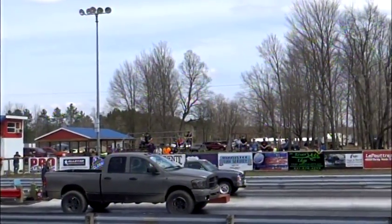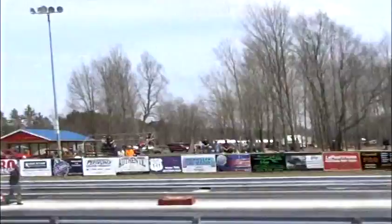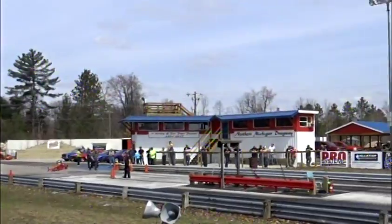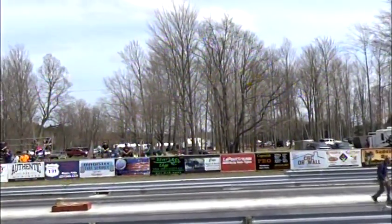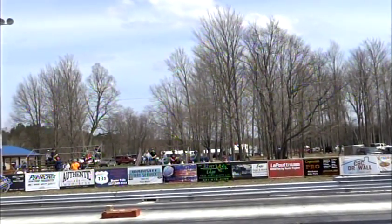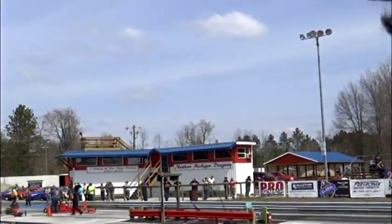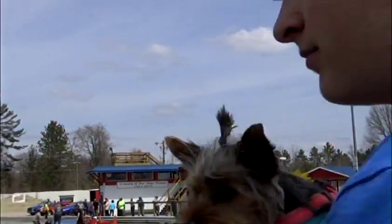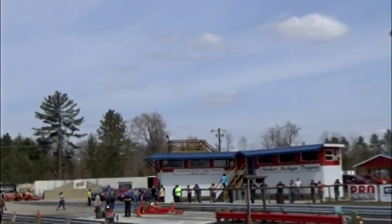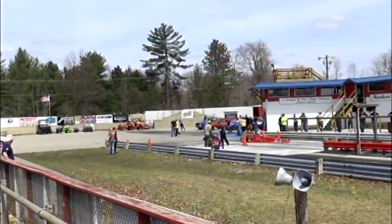Dale Marvin, 35 on the tree. Last year's Bracket 2 champion runs through. Oh, we got something fell on the track down there, guys. The left lane, that's a 721 at 96 miles per hour. Something fell right on the center line, about 200 feet past the finish line. Something fell off the back of the S10, so let them run down and get that.